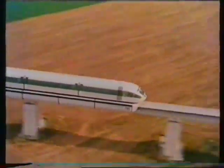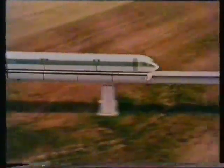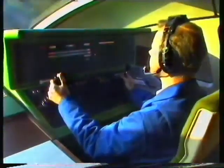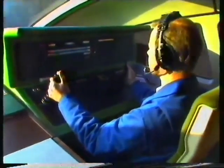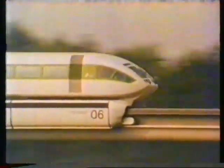The project is a joint venture involving 7 major West German companies, including the industrial giants Messerschmitt Bolkow Blohm, Krauss Maffei, and Thyssen Henschel, as well as the West German government, who've all formed the Transrapid Consortium. The revolutionary train is designed primarily to meet the growing worldwide demand for modern, high-speed intercity ground transportation, filling the gap between advanced wheel-on-rail systems and air transport, more economically and efficiently than any other means of transportation.